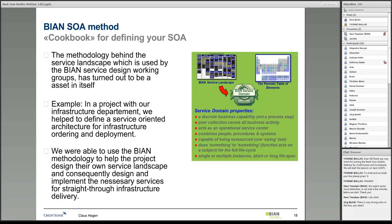So there's a cookbook today called the How To Guide, and this basically has a methodology of how to identify and define service domains and the interaction between them. And we found that this is a value in itself, especially in areas where you don't have the possibility to reuse the BIAN service domains directly, because it's a different domain.